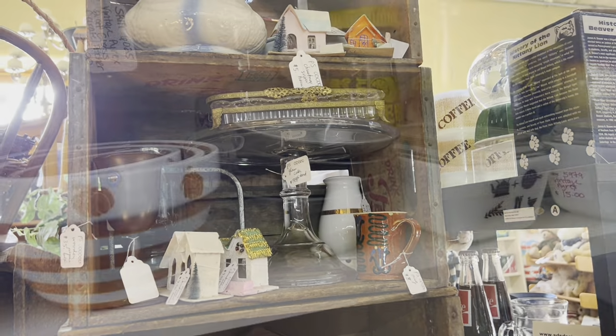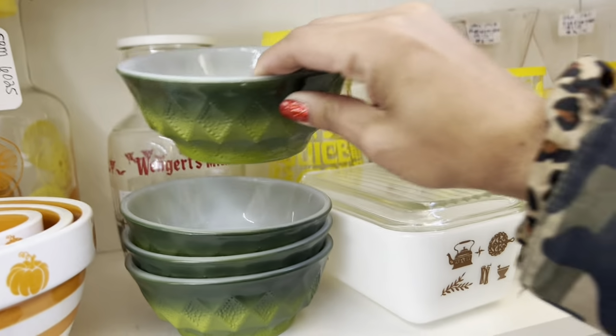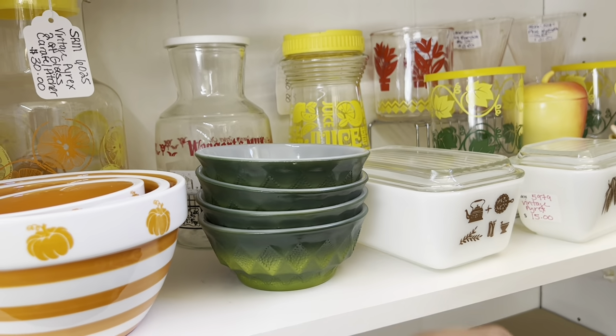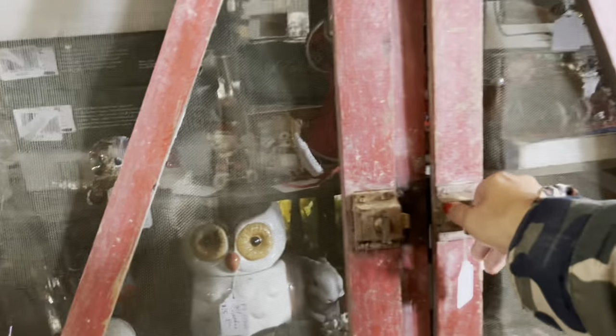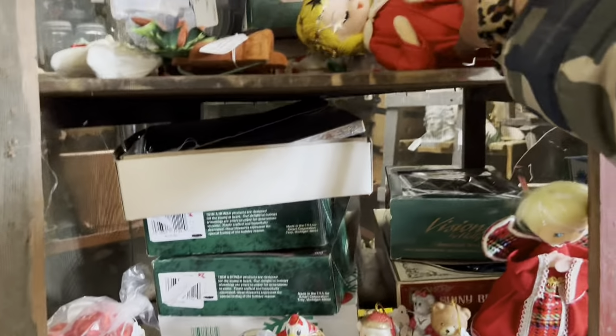I love all the Christmas houses. Those are so sweet. Fire King bowls. Been a while since I picked those up. $5 each is a good deal, but I don't think they'll sell quick enough for me to justify buying them with my move coming up. One of my favorite things to do here is open the cabinets, and I can already see some stuff that I'm interested in.